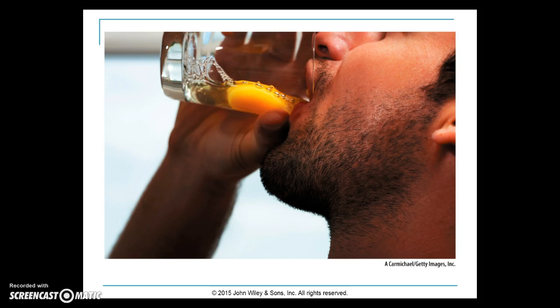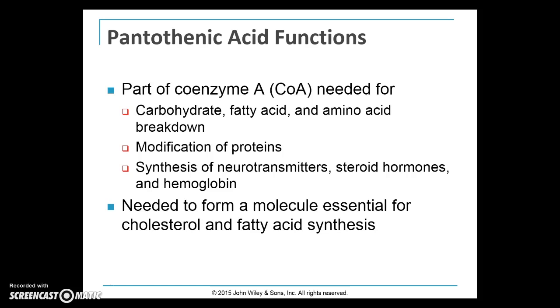And even if you weren't concerned with biotin deficiency, raw eggs should never be eaten because they can contain salmonella, a harmful bacteria for foodborne illness. So make sure you're thoroughly cooking eggs to kill the bacteria and denature the avidin so that it can't bind with the biotin. So pantothenic acid, what are its functions?